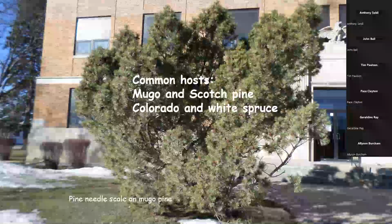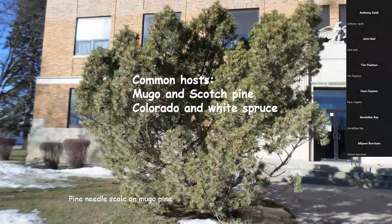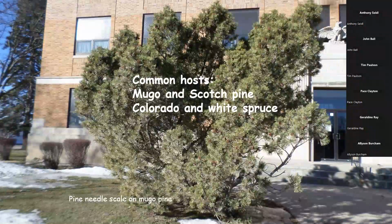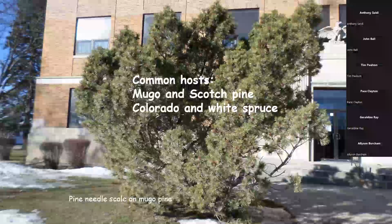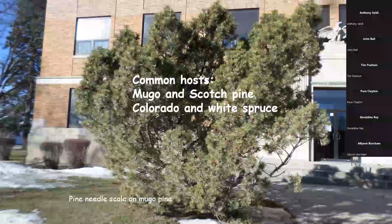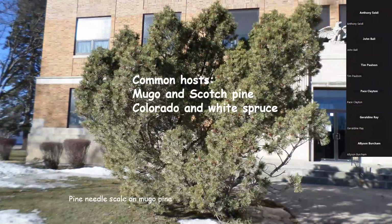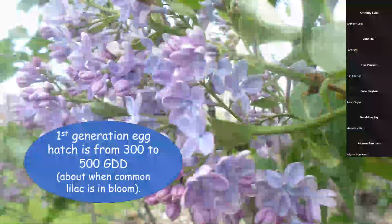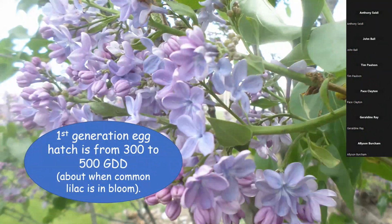There's a picture of a Mugo pine that had such a heavy infestation of pine needle scale. The needles even have a white cast to them. That's not snow hanging on that plant. That light color is just hundreds and hundreds of pine needle scales. The first generation egg hatch is from about 300 to 500 growing degree days, about when common lilacs are in bloom. So throughout South Dakota, this window has probably passed, maybe upcoming in parts of North Dakota.